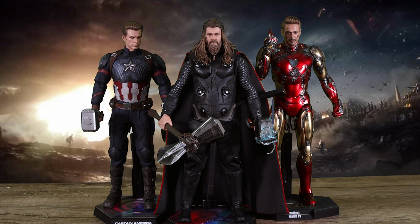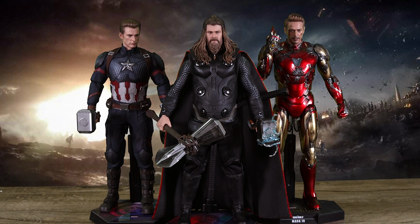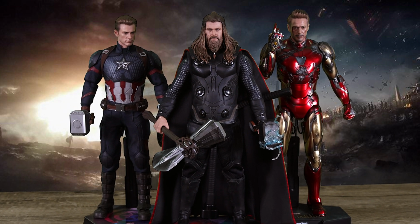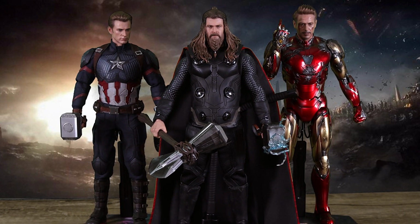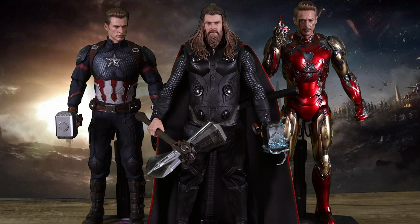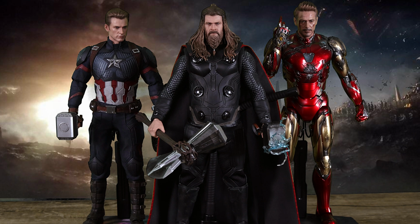Now, speaking of which, these are the Endgame display options. So you got him with Cap and Mark 85 battle damage. Obviously, it looks great. He is supposed to be there, and this is the Trinity that everyone was asking for back in 2020, when they have their displays. Now they're all on sale, but they look beautiful together, of course.